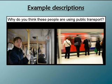Let me see. Well, in the first picture, in the foreground, I can see a man who looks like a tourist, and maybe he's on a tram. In the second picture, the people look like commuters. They look like they're going to work or maybe coming home from work. Obviously, the common theme is public transport. In the second picture, it looks like rush hour. On the other hand, in the first picture, it could be a more relaxed time of day. There's an old guy sitting down, and in the background there are people looking quite relaxed.